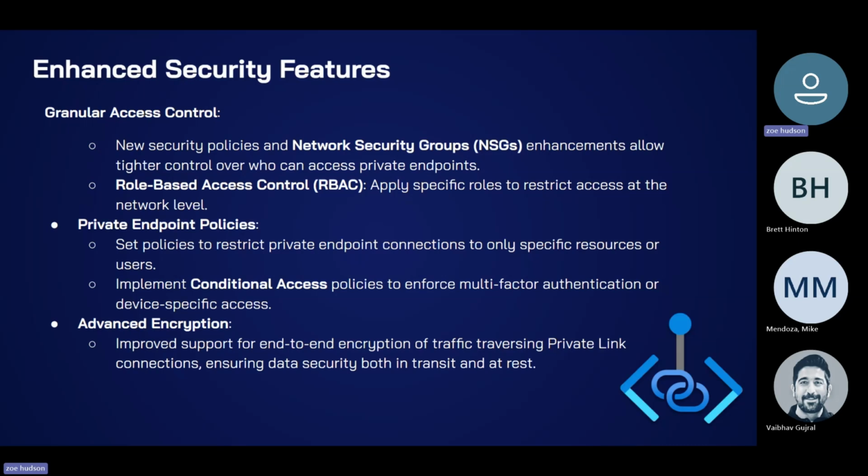There is also the introduction of private endpoint policies. These policies let you define rules that can control which resources or users can establish private endpoint connections. You can even go a step further by implementing conditional access policies. For example, you can enforce multi-factor authentication, MFA, or restrict access to certain devices, ensuring only authenticated and secure devices can interact with your private endpoints.